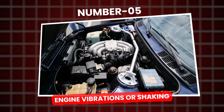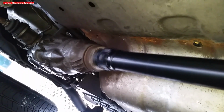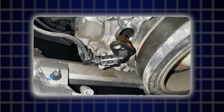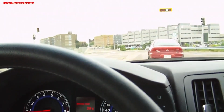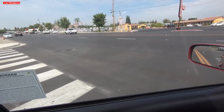Number 5. Engine vibrations or shaking. A related symptom is excessive engine vibration, particularly noticeable when idling or at low speed. Because the CKP sensor failure throws off the engine's timing, the engine may not run smoothly. You might feel unusual vibrations or rough running, even when the car is stationary.